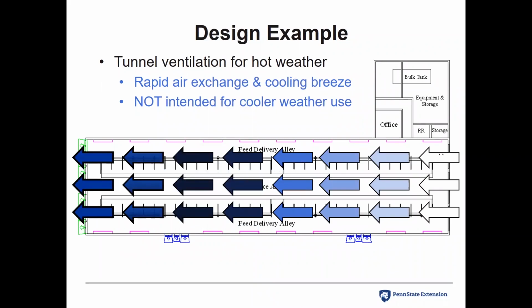We get a cooling breeze, and tunnel ventilation systems do work very, very well in hot weather. And I think the primary benefit is the rapid air exchange you get to get rid of the moisture that's being produced. It keeps things dry in that barn, also providing that air movement over the cows. But it is not intended for use in cooler weather. I know it happens. It happens in Pennsylvania. Maybe it doesn't happen in New York, but I know it happens.